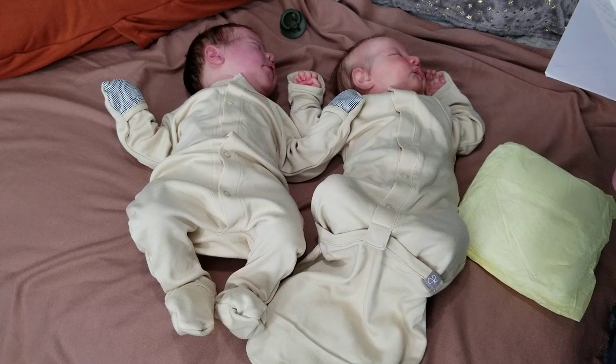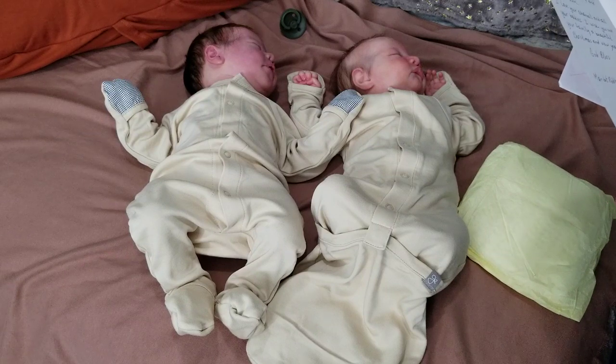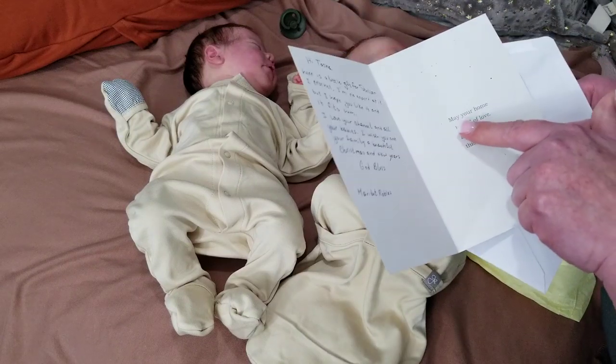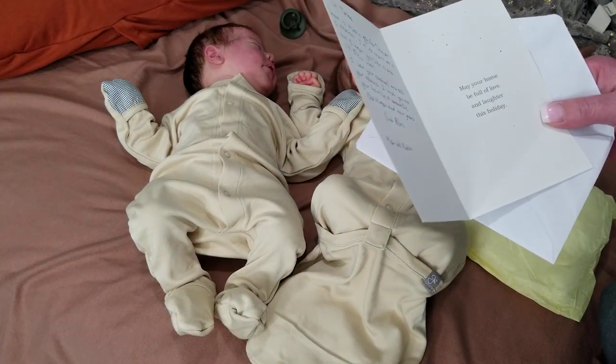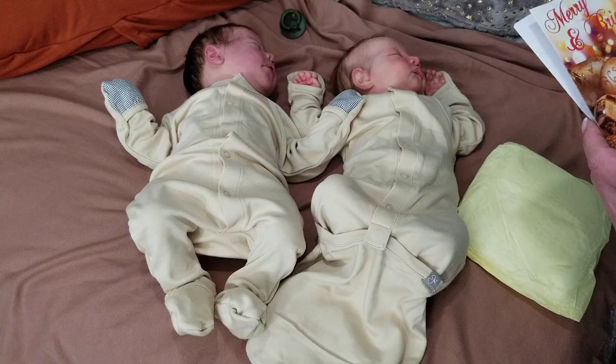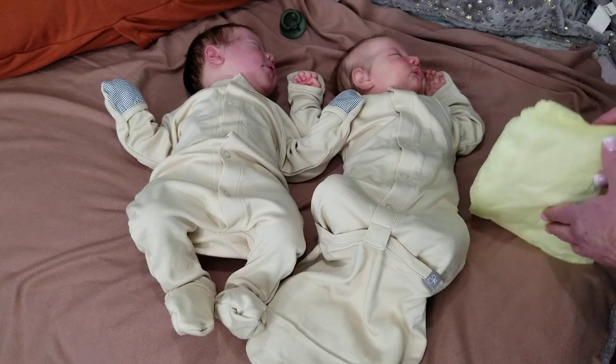Okay, so it says, I think I can read this, yeah. It says, Hi Tashi, here is a little gift for Stellan. I crocheted. No expert at it, but I hope you like it and it fits him. I love your channel and all your babies. I wish you and your family a beautiful Christmas and New Year's. God bless, Maribet Robles. And the card itself says, may your home be full of love and laughter this holiday. Oh, that's so beautiful. Thank you so much, Maribet. It was just incredibly sweet of you to do this for me. I really was very touched by this.